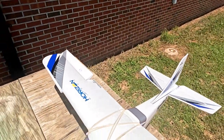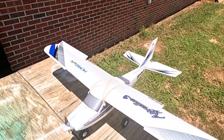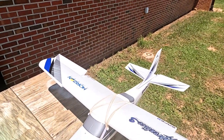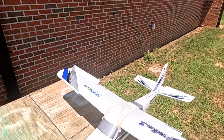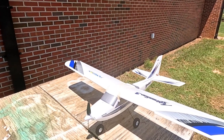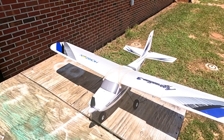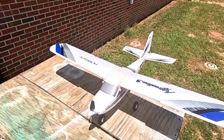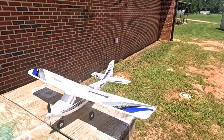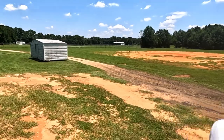Alright, so now we're supposed to put it level. I don't think it's doing it. Oh, there it goes. That's the safe flight initiating. So we got the prop turned off. So we got rudder, we got elevator, and we got aileron. Whew. Try not to crash this thing.